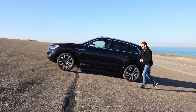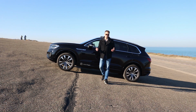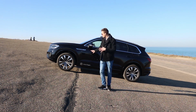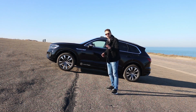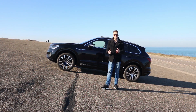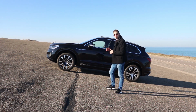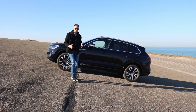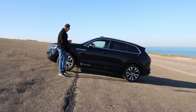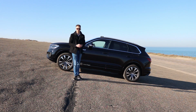The 4Motion can send 70% of the power to the front and 80% to the back, so it's permanent 4-wheel drive. Now, basically, underneath the Touareg is Audi Q7 and Bentley Bentayga. It also shares its platform with the Porsche Cayenne and the Lamborghini Urus and the 2 cars I just mentioned. This means it's a bit longer and a bit wider, but not as tall as the previous car. So, it looks more elegant, a lot sleeker, as you can call it, with these lines around the side. A lot better than the previous car then.